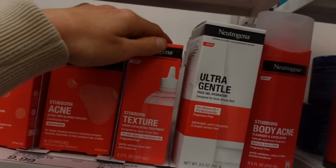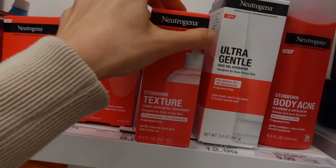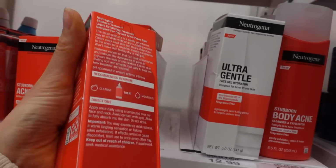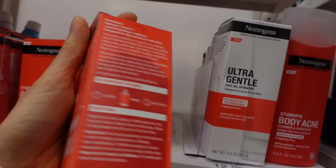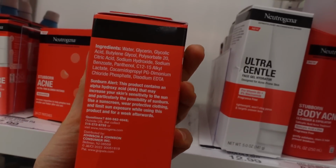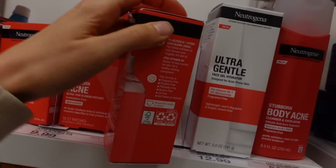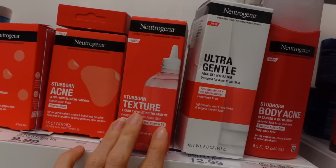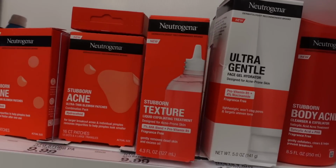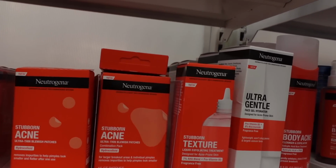And this is new, the Stubborn Texture Liquid Exfoliating Treatment. This looks like it's got panthenol and then some alpha hydroxy acids, glycolic acid. Does it have lactic too? They usually, in these alpha hydroxy acid ones, have lactic. No, it doesn't. So this would be helpful as a leave-on product just to kind of smooth the skin texture, provided you tolerate it. And remember, glycolic acid will make you more sensitive to the sun.